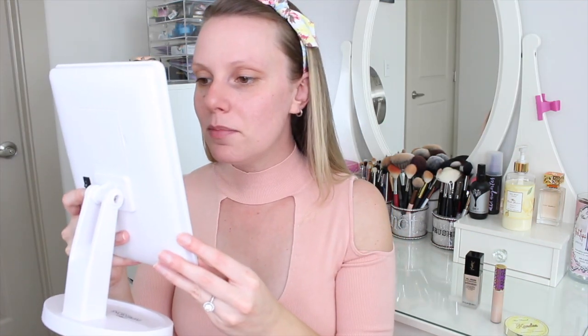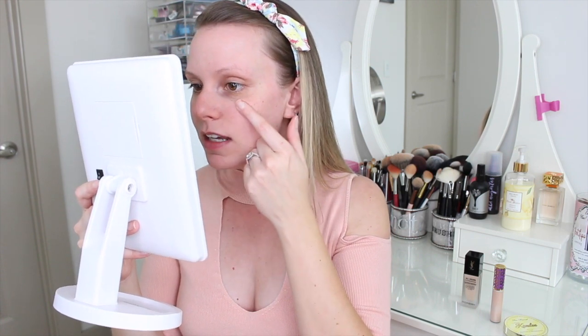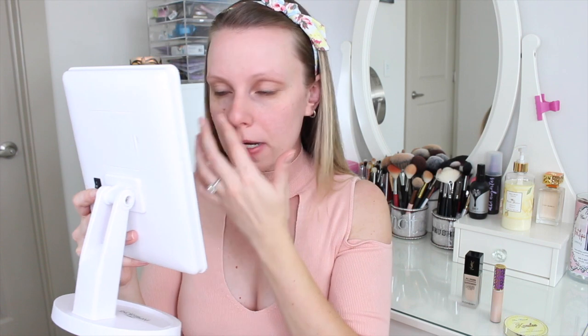So looking at it in the mirror, I don't think it does a whole lot for pore control. I can definitely still see my pores pretty well, but it did mattify my skin. It's a little bit on the sticky side. My skin feels a little bit sticky, but not bad.